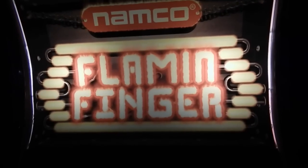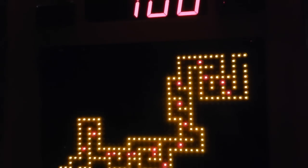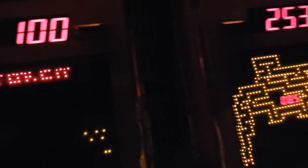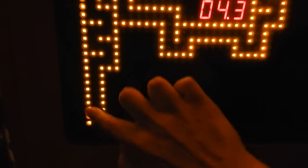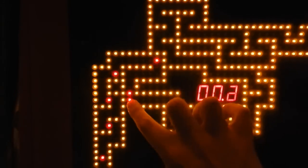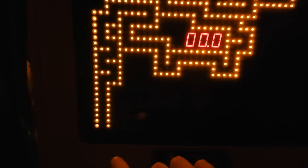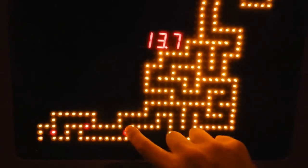For example, Flamin Finger. Created by Namco in 2003, this touchscreen-based LED light game pumps out funky electronica music every time you play, and the premise is simple. Navigate the maze with your finger without overshooting the corners, and make it to the end on time. At least, it's simple on paper, but not so much in execution. Apologies in advance for the filming, by the way.